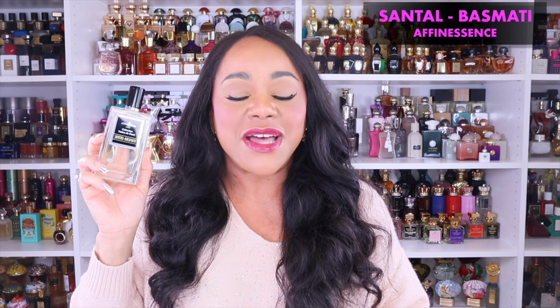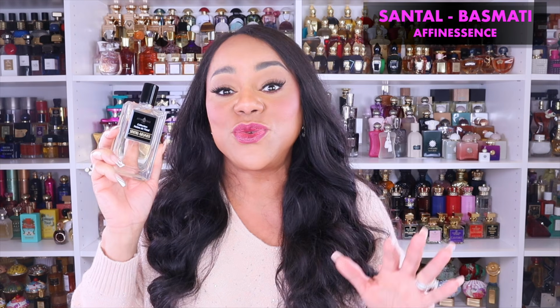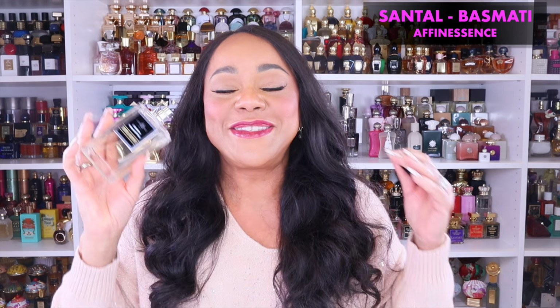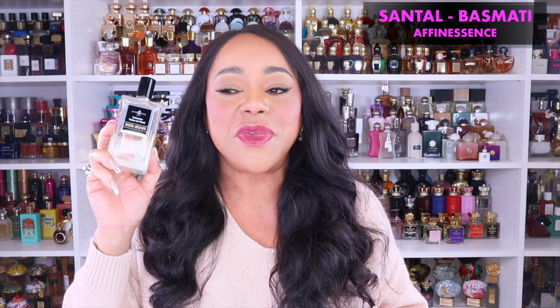So Santal-Basmati is a fragrance that, as the name says, is really focused. It has two stars, and the two stars are the note of sandalwood and the note of basmati rice. And as soon as you sniff this fragrance, you will know that this is definitely focused around that sandalwood note and the rice, because you're going to pick up on that rice immediately.